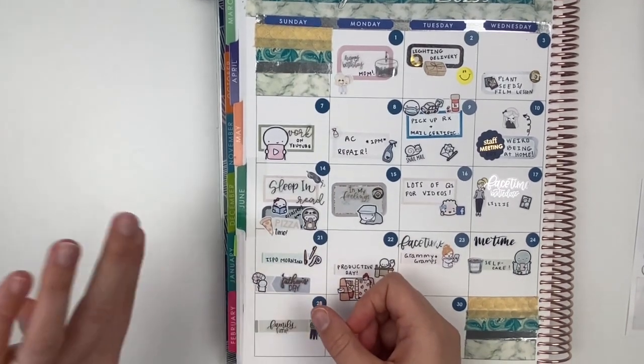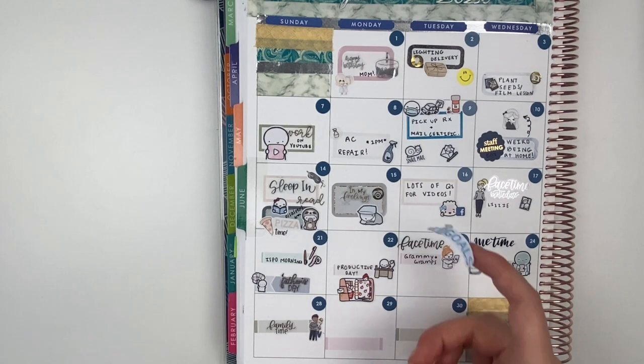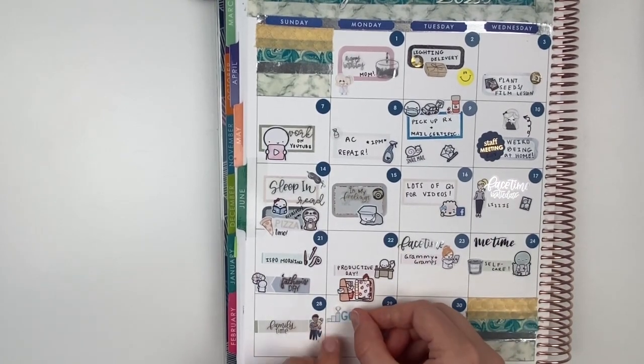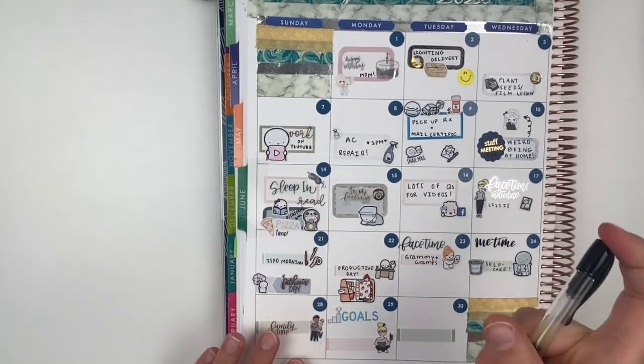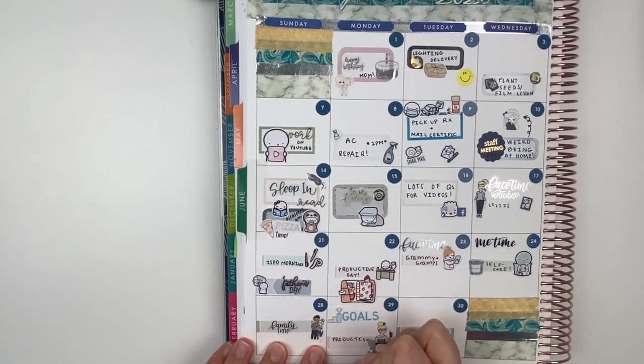On the 28th, I used a Fox and Pip couple to mark family time. It was the most relaxed day that my husband and I have had in a long time, so I was thankful for that. That family time script in silver is from Scribble Prints Co. On the 29th, I used a Fox and Pip Working Girl to mark having another productive day, getting YouTube tasks done, and that goals script and icon are from Mama Gloria's shop on Etsy.